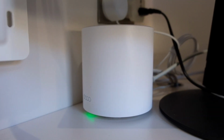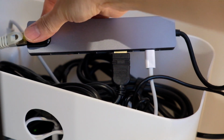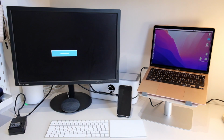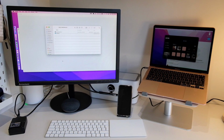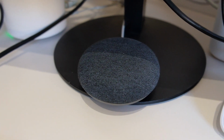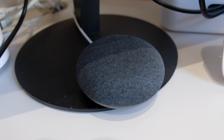For the internet, we use this Deco mesh system. We have installed 3 mesh hubs to make sure the entire house is covered by Wi-Fi. For the 2 offices, we also powered them by cable connections for the sake of internet stability. So, when the laptops are connected to the hubs, I'm actually browsing the internet through the cable connections instead of Wi-Fi signals. As I mentioned in my previous video, we also got a smart home setup in our place. In my office, I have this Google speaker to listen to music and broadcast messages to other rooms in the house.